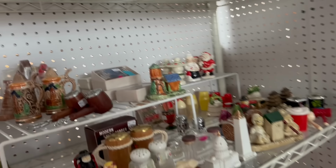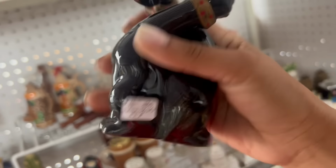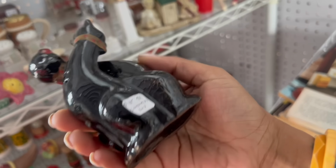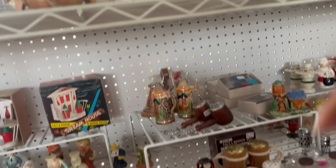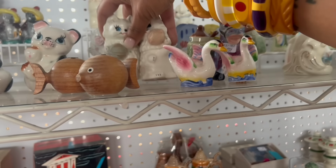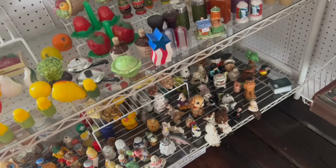Let's see what they got going on with their salt and pepper shakers. The first set I see are these Redware cats, the 2-in-1. That one's $10. I'll take that for the cat sale. That's really fun. I love that it's a twofer. And then the little Enesco cats with the ball of yarn. Those are 14. They got a little bit of wear on the yarn. I don't pick those up for much unless they're pristine, and they're really hard to find pristine.